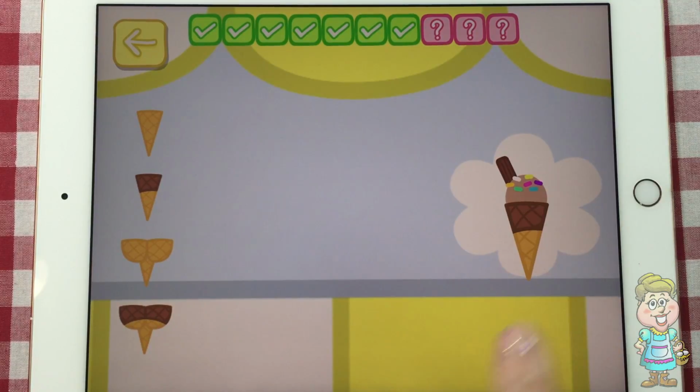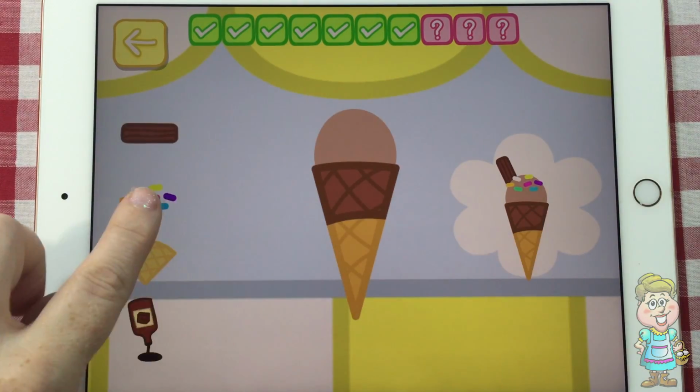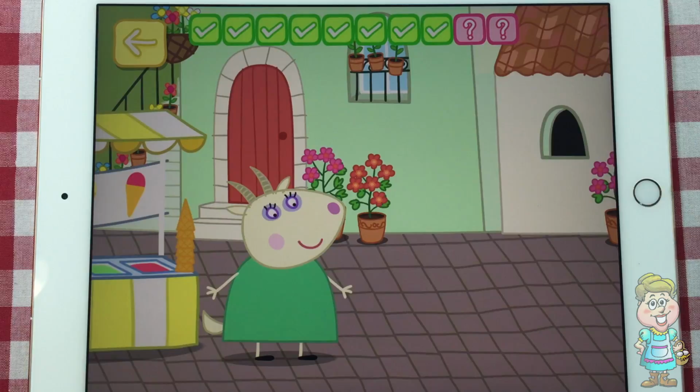George has a chocolate dipped single ice cream cone with chocolate and sprinkles on top and a cookie. What a delicious ice cream.